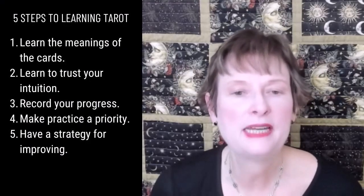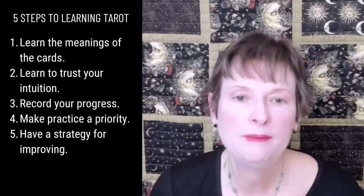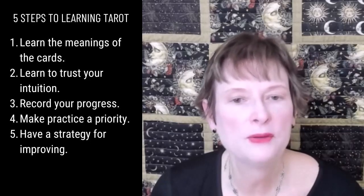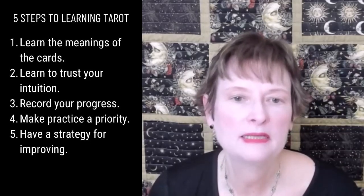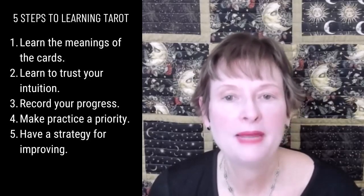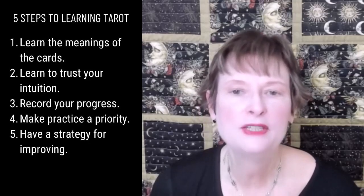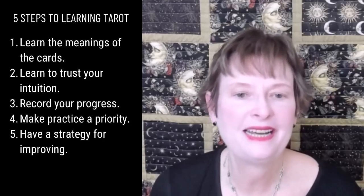Here are the 5 steps I recommend for learning tarot. Step number 1, learn the meanings of the cards. Step number 2, learn to trust your intuition. Step number 3, record your progress. Step number 4, make practice a priority. And step number 5, have a strategy for improving. So let's look at each step in more detail.